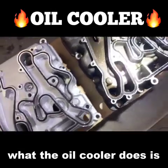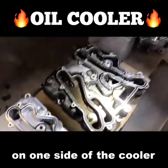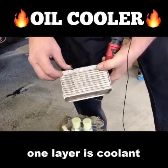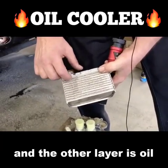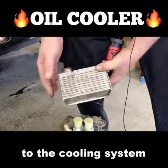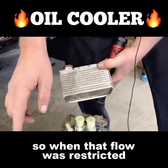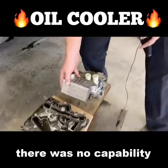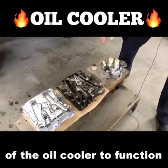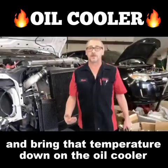What the oil cooler does is, on one side of the cooler, one layer is coolant and the other layer is oil, and it transfers the heat from the oil to the coolant and disperses it back through the cooling system. So when that flow was restricted, there was no capability of the oil cooler to function and bring that temperature down on the oil cooler.